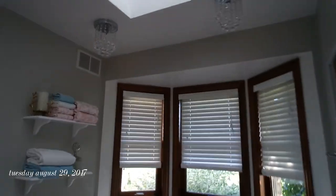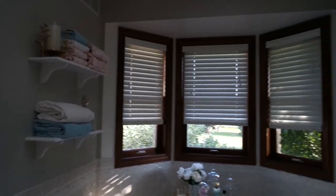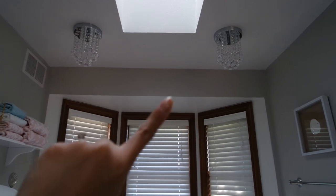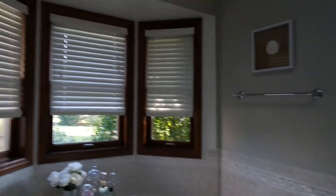Okay, so we did some work here in the bathroom. This is what it looks like. Look how cute it is. So we changed the blinds, and then we also changed the recess lighting into these cute little chandeliers. We added shelves here, added a towel bar, and a photo. And yeah, that's what it looks like so far. I'm still kind of working on the decor and things like that.